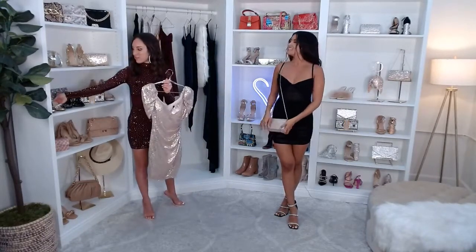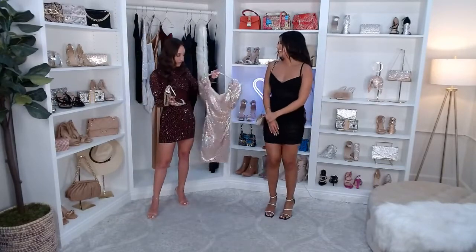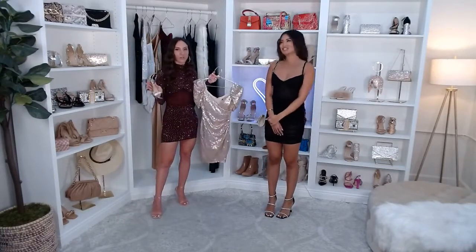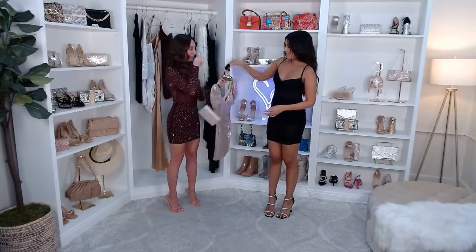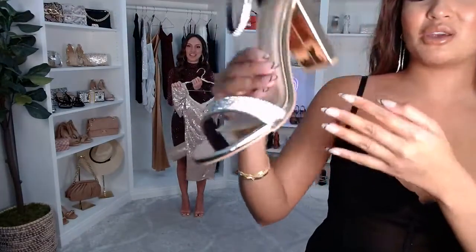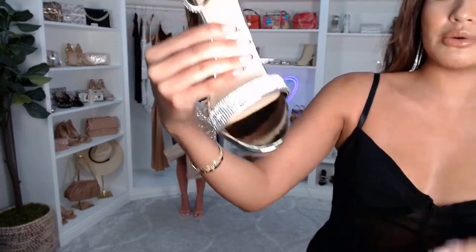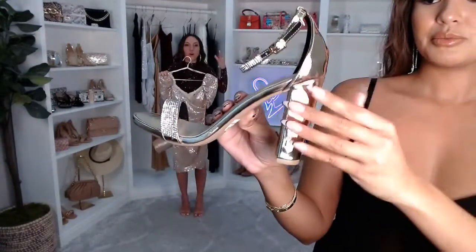Now, we also want to do gold as much as possible with this whole look. We're going all gold. Check out these heels. Those are amazing. Let's trade. All right. This is an incredible outfit. How beautiful are these? A metallic gold shoe, and then you have the rhinestones across the toe. Yes. And also across the ankle. Super cute. And they're just very chrome, which I like.